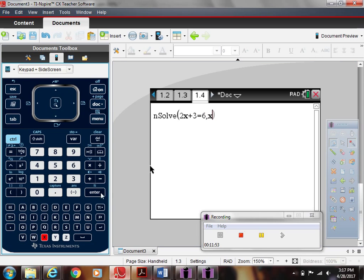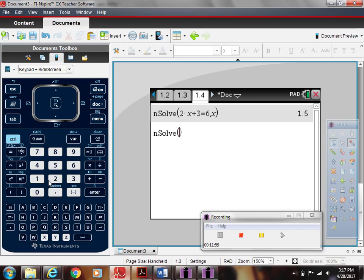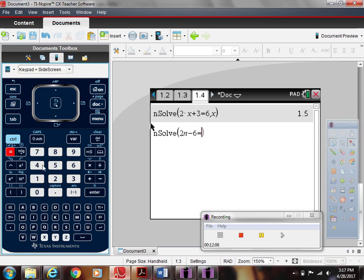Now, the variable might change. If they use n, you use the letter n. Whatever letter you type in is what you put after the comma. And that's it. Let's try one with 2n. 2n minus 6 equals 8. We're going to put that comma, and instead of an x, make sure you use the variable in the equation. So put your n, there you go.